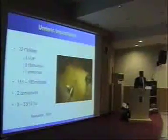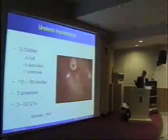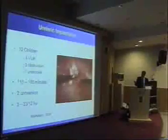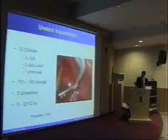Now, ureteric implantation can be done in various ways, but this one is done into the bladder. This is the bladder catheter, and these are the ureteric orifices on the right and on the left.